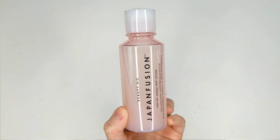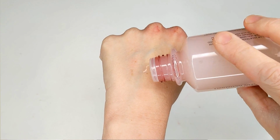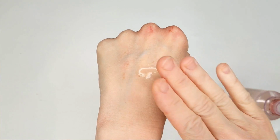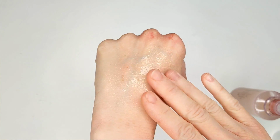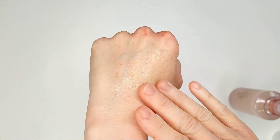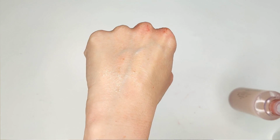So this one retails for $35. I paid $9.97 for it. By the way, the Japan Fusion line is all made in Japan as well. And this one claims to be a high-tech micromolecular hydrating prep tonic that's infused with antioxidants, grape extracts. It's supposed to immediately soften, balance, and hydrate your skin, and then turbocharges every other product you put on top of it. And I've really been enjoying this one as well.